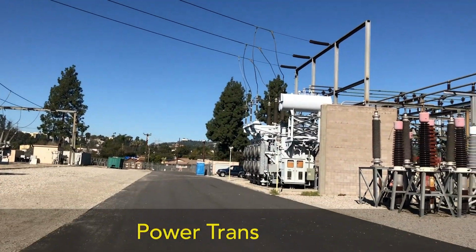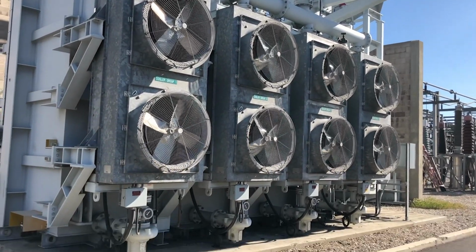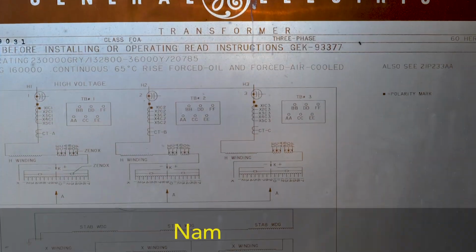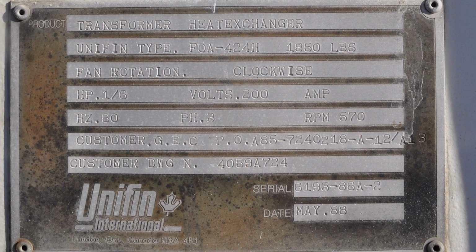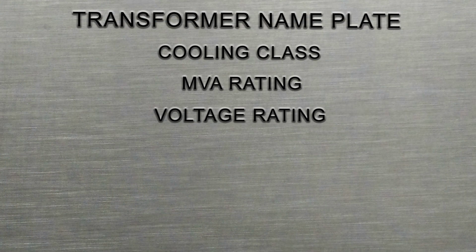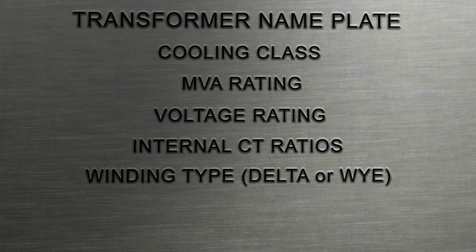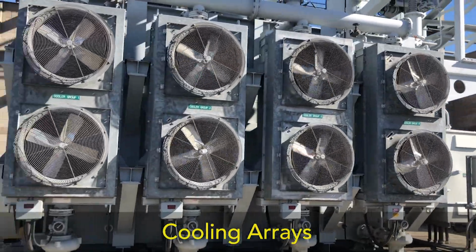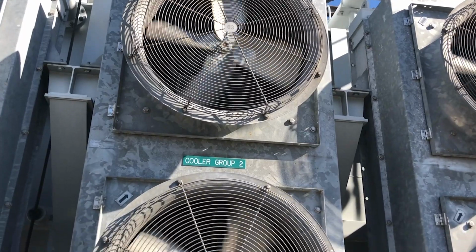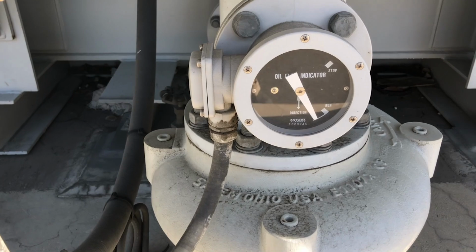Power next goes to power transformers, where the voltage is transformed or stepped down to a lower magnitude for distribution to customers. Manufacturers affix nameplates to transformers in order to provide a permanent record of vital information about the transformer, such as cooling class, MVA rating, voltage rating, internal CT ratios, winding type such as delta or Y, and cooling system details. Power transformers are cooled in stages depending on their internal temperature. They can be cooled by natural convection, forced air, or oil, or a combination of these.